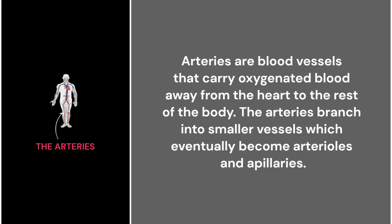2. The arteries. Arteries are blood vessels that carry oxygenated blood away from the heart to the rest of the body. The arteries branch into smaller vessels which eventually become arterioles and capillaries.